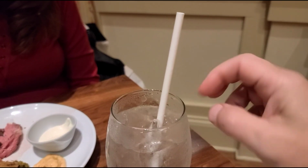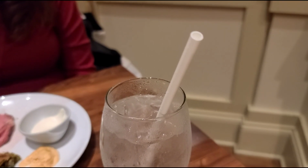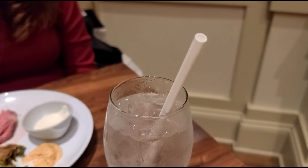That's good. And they have paper straws here. Some people don't like that. I'm not a fan of them. So if you want a plastic straw, bring your own. Or just don't even use the straw at all.